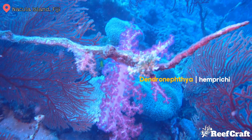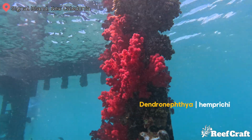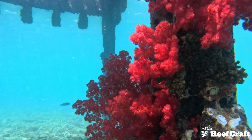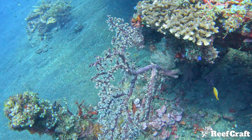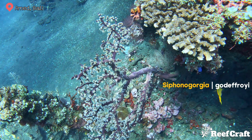Now I do know what these next ones are. These are Dendronephthya hemprichi, and I found these in different locations in the Pacific Ocean. This colony of red ones on the jetty was absolutely stunning. I'm not going to try and pronounce the next species, but it's also known as the cherry blossom coral.